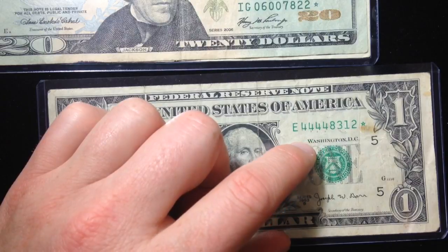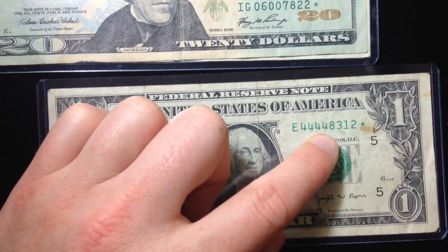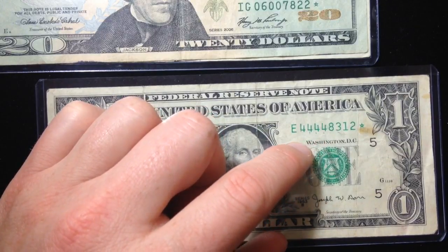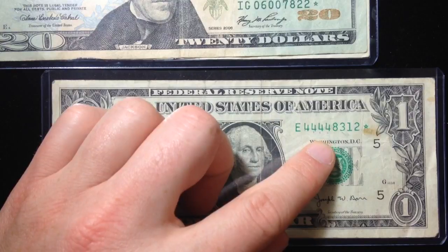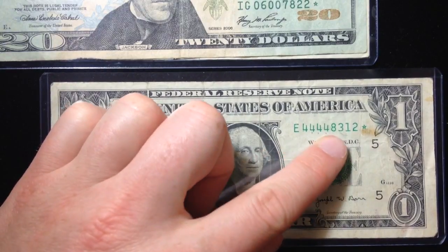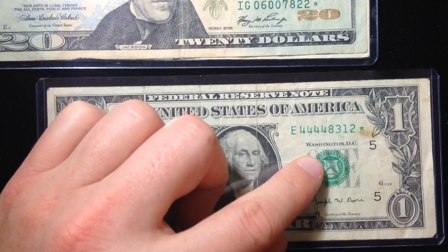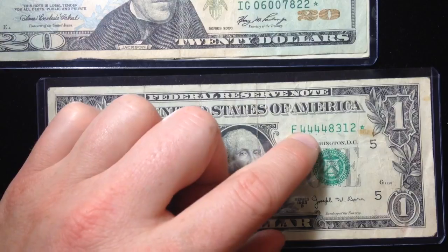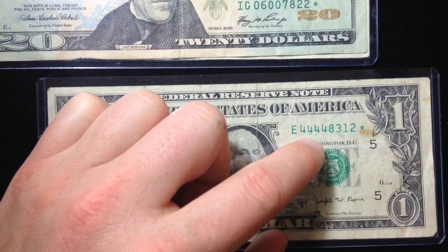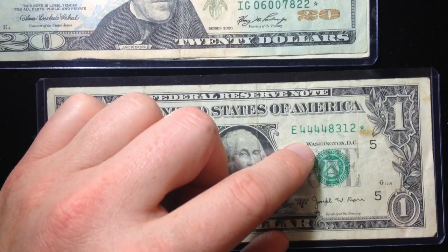Now the keys to look for are low numbers. So if yours starts with a bunch of zeros in a row, generally more than 4 zeros, it would sell for more than face value. High numbers too, so if it's 4 nines in a row, 9999, and then maybe ending in an 8 or a 7. Oh, I forgot to mention, there are 8 different numbers that you'll see on the serial number, so that's important to know when looking at these.